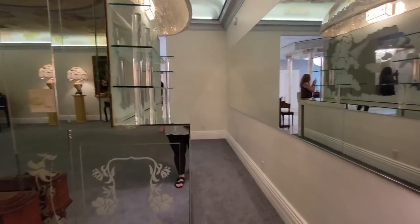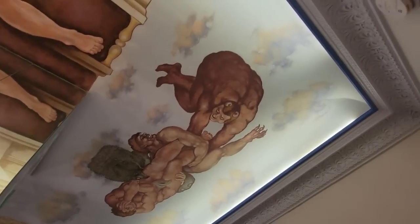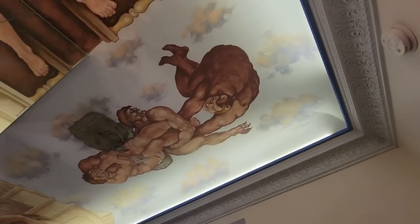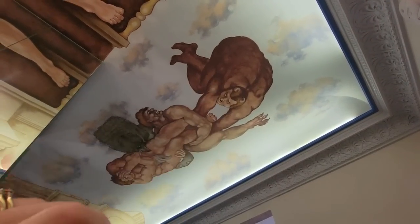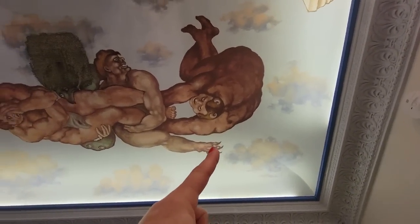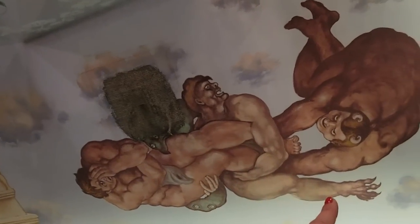One of my favorite parts in this room that's painted on the ceiling is this part here. I don't know why, I just really like that. This was like a replica of the Sistine Chapel, but I don't know what this represents. They look very sinister. So let me know in the comments if you know what this is. Look, he's got claws for feet. Is he turning into like a demon guy?